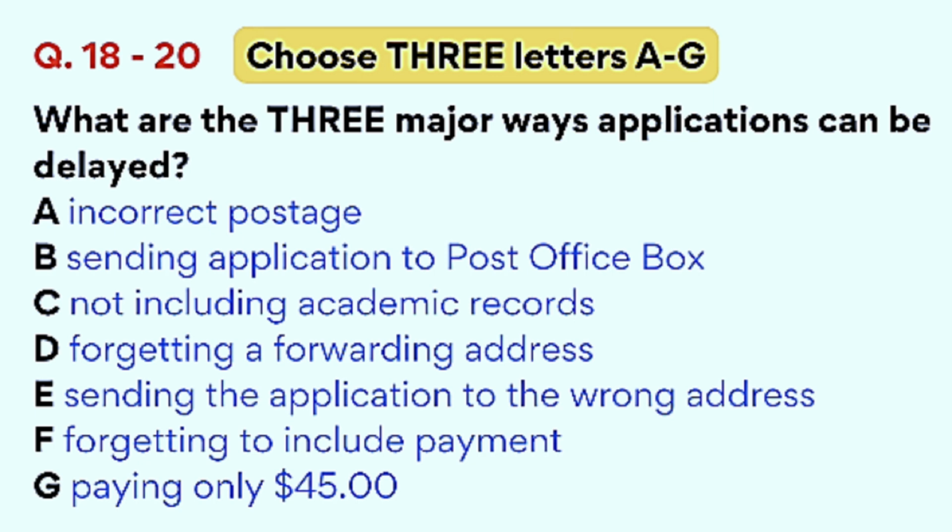Yes, there are things we ask you not to do. Some people forget important information, believe it or not, and we get this most often. Some applicants forget to include a forwarding address. We can't send anything back to them. Another big one is forgetting to include past academic records. Hey, please don't forget them.